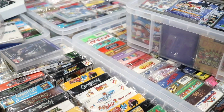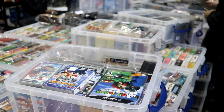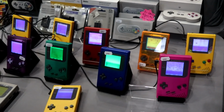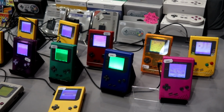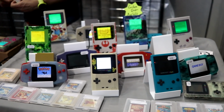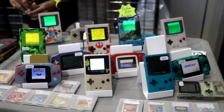Here's Alan's stall of Japanese games. He always has an amazing selection, perhaps even too much choice, and has some great prices. Deadpan Robot were there selling their modded Game Boys. They have backlit Game Boys, Game Boy Colors, and these wonderful backlit original Game Boy Advances. I'll definitely be grabbing one of these soon.